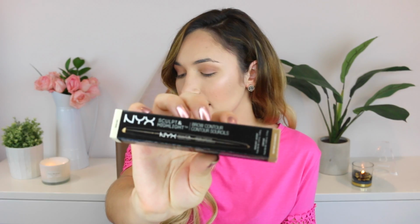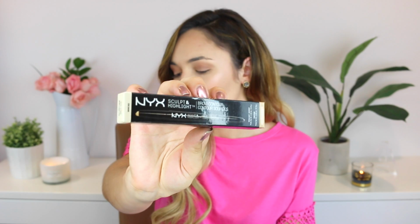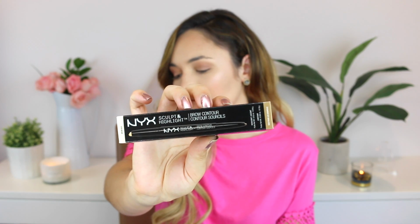I'm going to skip around and move on to my eyebrows because I just really don't want to look at them anymore, not having them filled in. So I picked this up by NYX. This is the Sculpt and Highlight Brow Contour Pencils. So it looks like this. Basically one side is a brow pencil, one side is a highlight for the brow bone. The shade I have is Taupe.